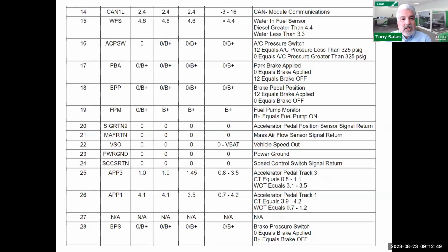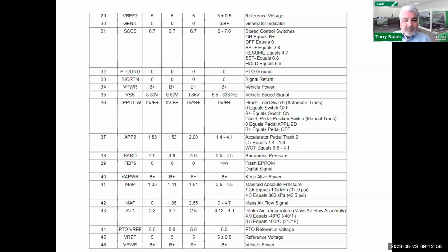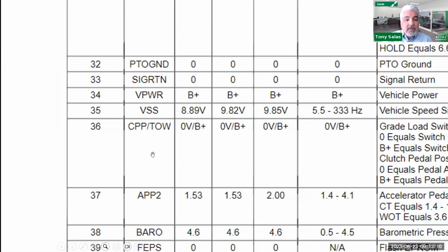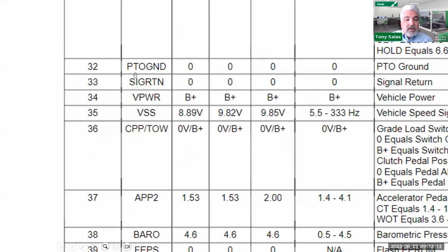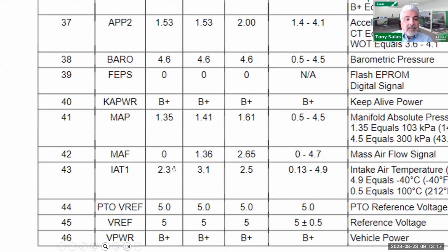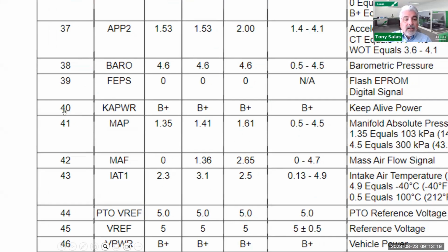So as I scroll along here, you're going to see the grounds we just saw, and then a pin 23 ground right there. But I'm looking for battery power. There's nothing there. I keep going down the list of the 46 pins, and at pin 34, I'm going to see that I have pretty much battery voltage right there. There's my V power, pin 34, if you can see that right there. Then as I scroll down the list, I'm going to do it manually here by blowing it up. We're going to see that we have to have some kind of keep alive power. There's your pin 40. And then on 46, there's your V power.